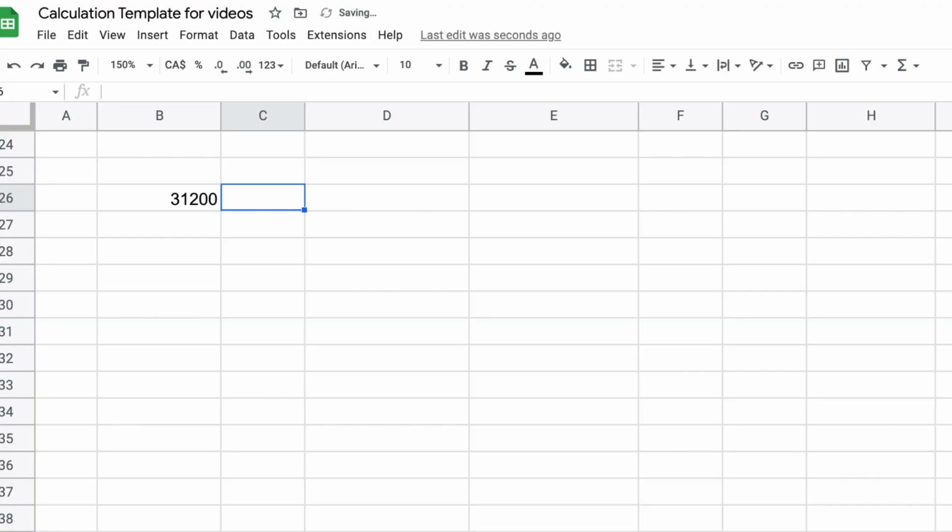So if your living costs are $31,200 without tuition, and you can cover 10% of that from working, it means that you'll get $3,120, and the remainder is $28,000, which you will need to save before coming to Canada.